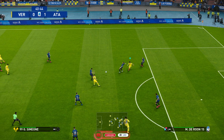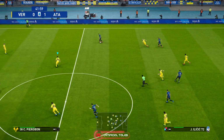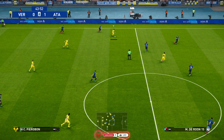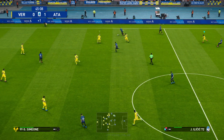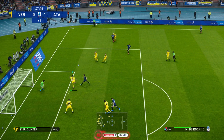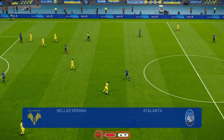Josip Iličić. Hasebor. Josip Iličić. Zapata. Played into the middle. That intervention was very necessary.